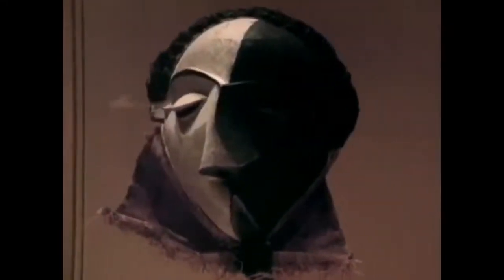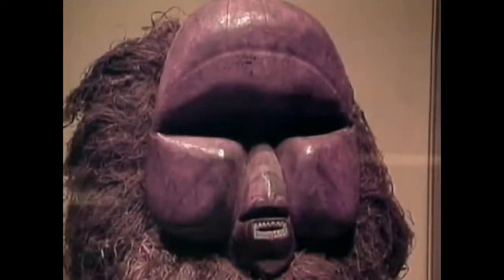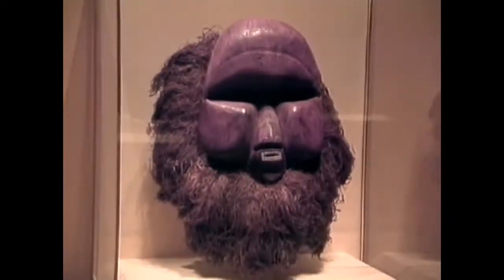Now, masks like this were designed to scare you. In this case, so you'd treat handicapped people well because, hey, it could happen to you. And this mask served to frighten young candidates for manhood into respecting their elders. Unfortunately, much of the magic is lost today, at least on a Westerner like me. I feel bad sometimes when I look at an object like this that I'm not scared of it the way it was meant to make people feel when they looked at it.